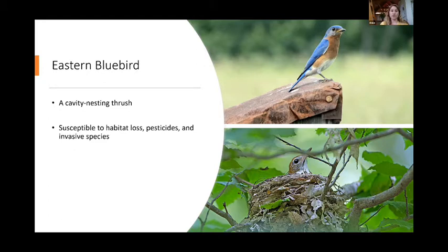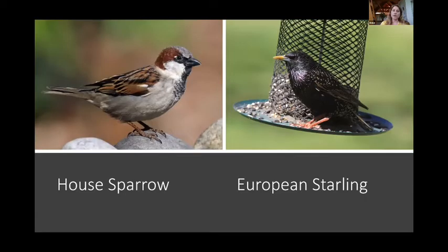Their decline started in the early 1900s with the introduction of really aggressive invasive species, like the house sparrow here on the left and the European starling. These birds are both cavity nesters, so they aggressively compete with bluebirds for cavities. As farmland was being developed and there were fewer cavities for bluebirds to nest in, and then you add the competition from these invasive birds, it really took a toll on the bluebird population. And then with DDT and pesticides being used, it was looking pretty bleak.